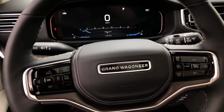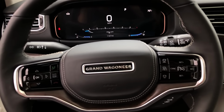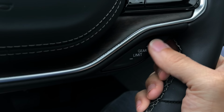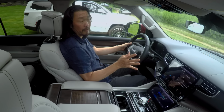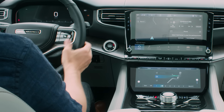On the wheel itself, you have some piano black buttons here that seem like they might be capacitive touch, but they're actual physical buttons that are easier to use. Now, there aren't shift paddles. Instead, they have this button here that limits the top gear. It's pretty common among pickup trucks, especially when you're doing a lot of towing. Even if you're not towing, it's pretty easy to use on a twisty road.